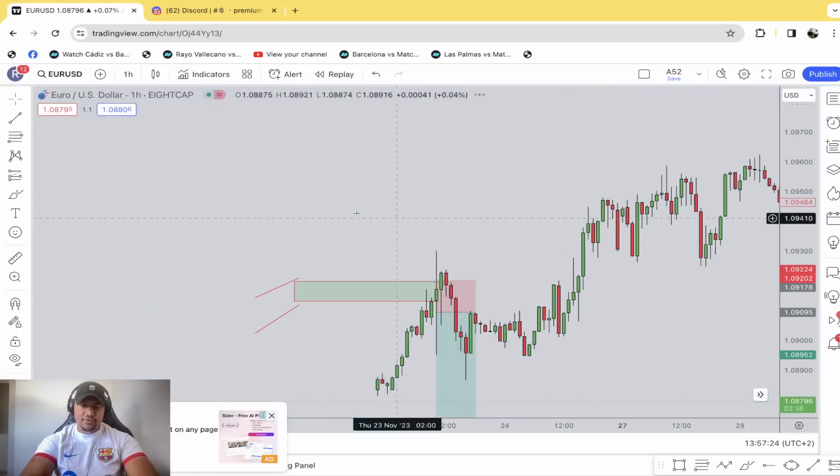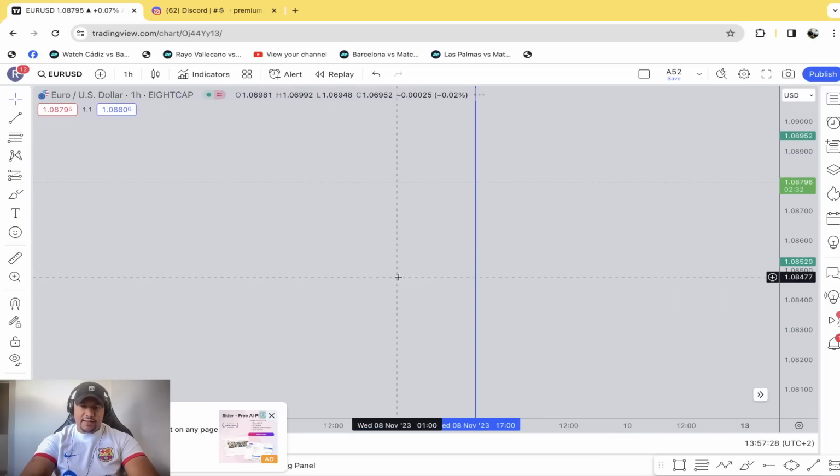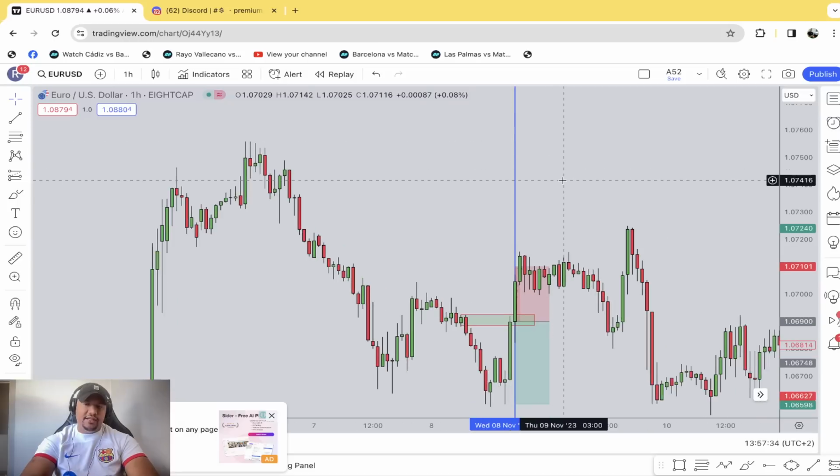Let's go all the way to the 8th of November, which was allocated right there. We can see there that market also hit up and that stop loss was hit.